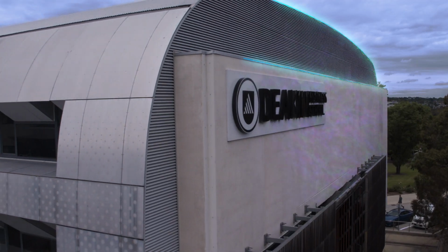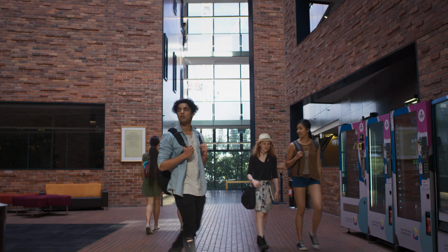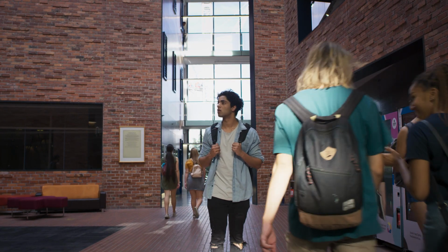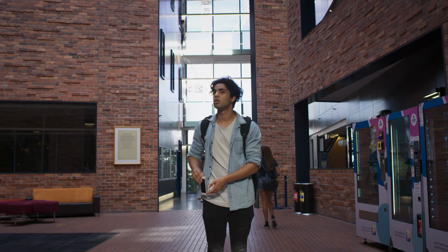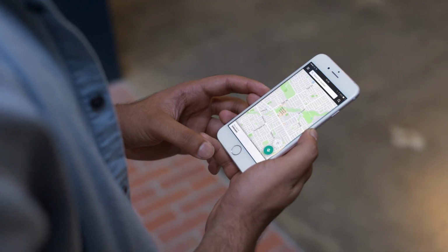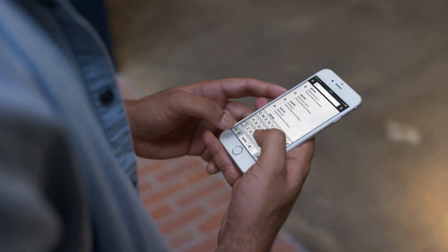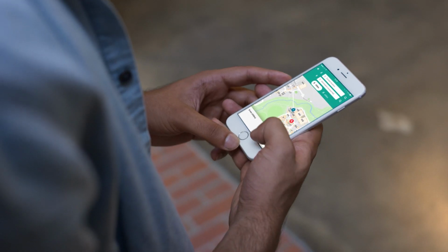So imagine you're a student and it's O Week and you've walked onto the campus for the first time. I remember my first time. You walk in and there's a lot of buildings around you, there's people moving everywhere, and you can't see the thing that you're supposed to be getting to. Where do you start? The way that Scout works is that it locates you. So to start with, it tells you what building you're in, which part of it you're in, what's around you. And you start to feel anchored.